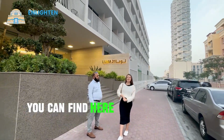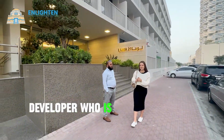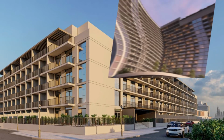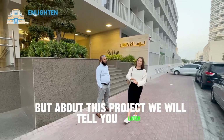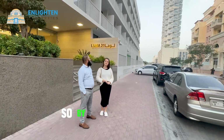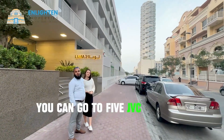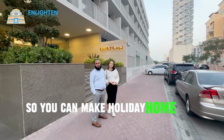You can find amazing quality here, and also the developer is developing two more buildings, Luma 22 and Luma Park News. But about this project we will tell you later. So this one is next to 5 JVC. By walking distance you can go to 5 JVC. And just in this building, the quality is amazing. So you can make a holiday home here as well.